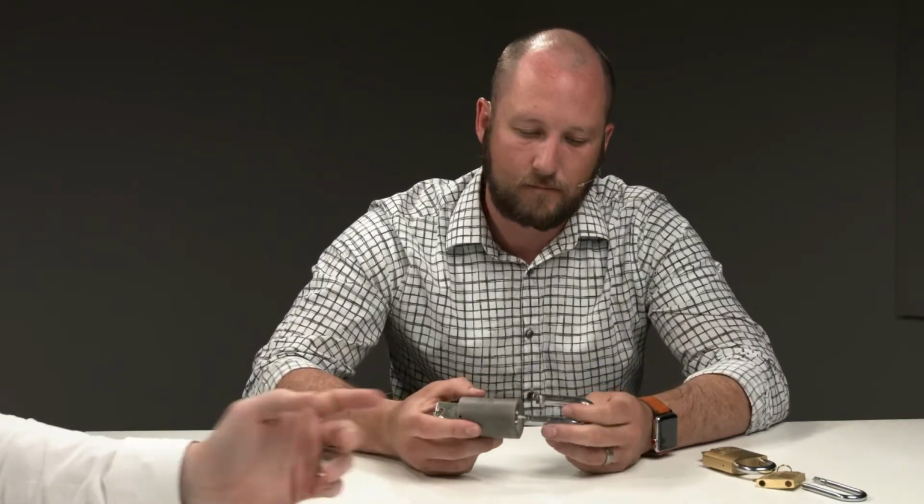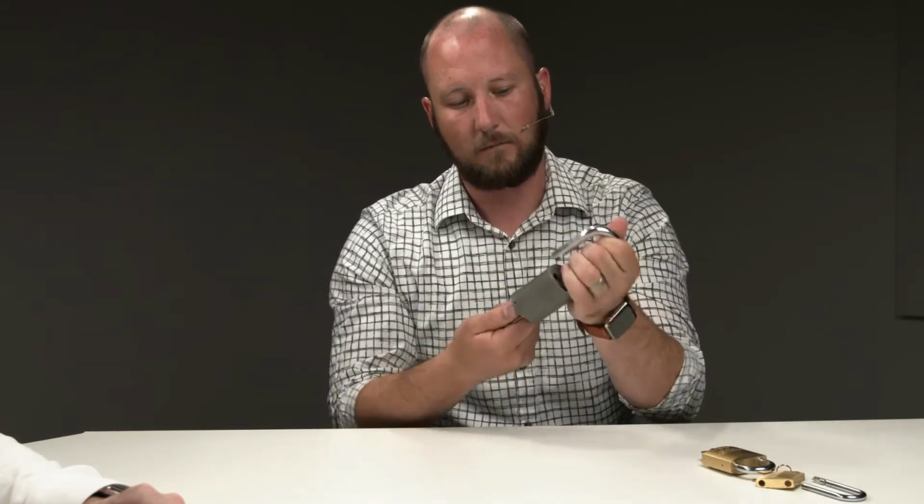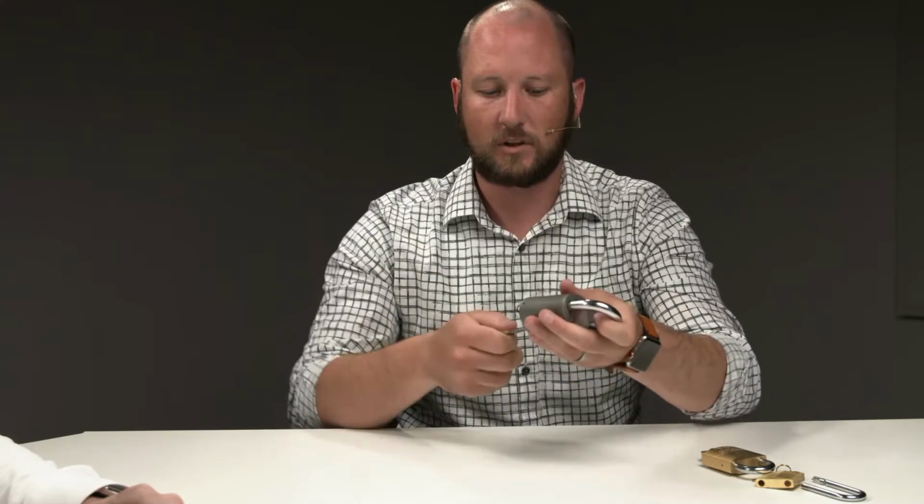So key retaining, let's talk about that. Key retaining means basically right now, on this padlock here, I can't remove this key without locking the lock. So a lot of times you go up to a gate or something and people want to unlock the gate.